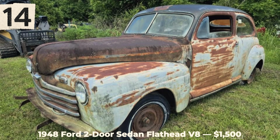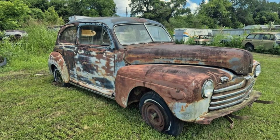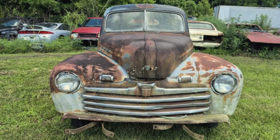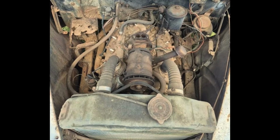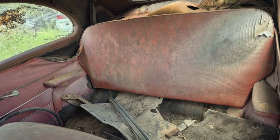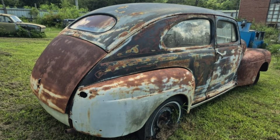Number 14. 1948 Ford 2-door Sedan Flathead V8, $1,500, Adolphus, Kentucky. Listed by a dealer in Adolphus, Kentucky, this 1948 Ford 2-door sedan is priced at $1,500. It is equipped with a flathead V8 and is being sold specifically as either a project vehicle or a source of parts. The listing provides very little additional information regarding the car's mechanical or structural condition. There is no confirmation that it runs or drives, so buyers should assume a complete inspection will be necessary.